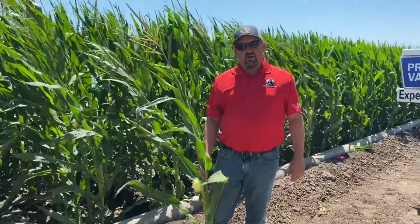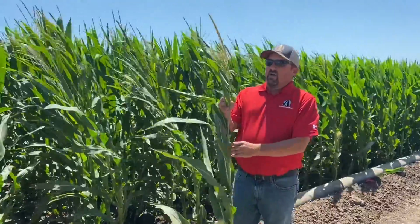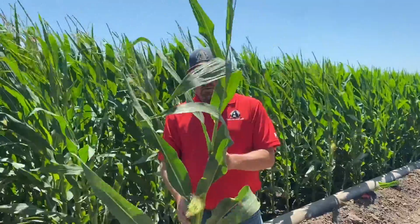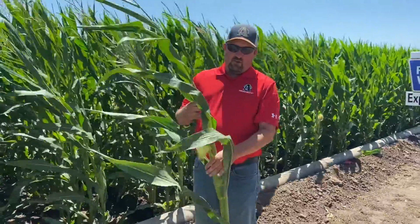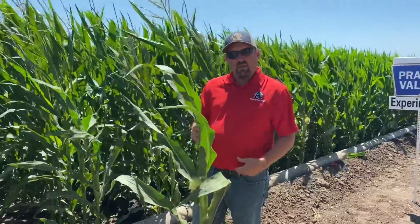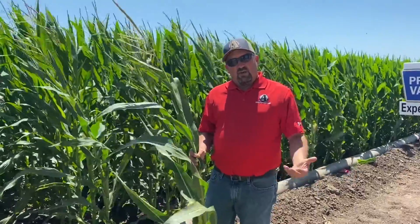In the field, as we're driving up and down the road, we're starting to see corn tassel. Actually, this is down here at Hastings at one of our test plots, and this is a 102-day hybrid. You can see we're in full pollen shed here, starting to get some silks out and starting to pollinate the ear.